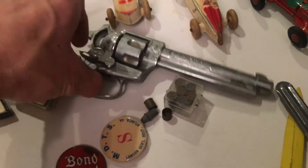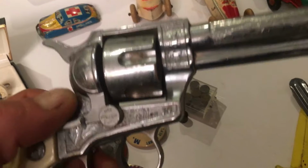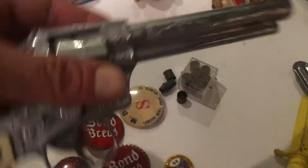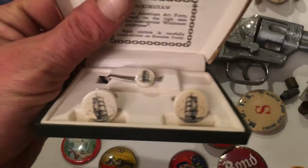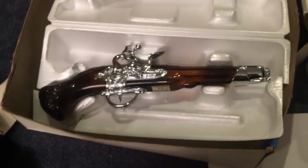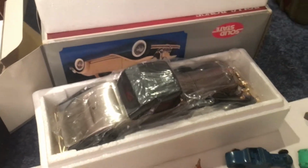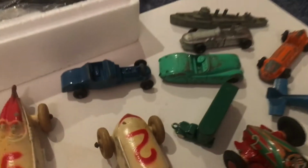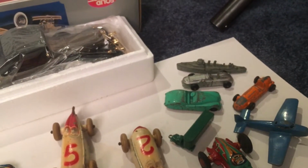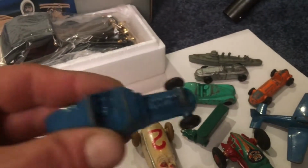Cap gun. The stallion. Stallion 38. It's like, that's like a plastic. This is metal. This is metal. Some metal pots. Little pin sailor thing there. Little Avon decanter. Solid state. Rolls Royce AM radio. These other couple like Tootsie guys, I think these are. These. Midget toys. That's a pretty cool one.